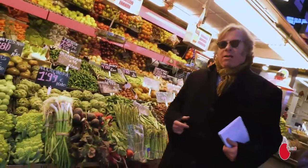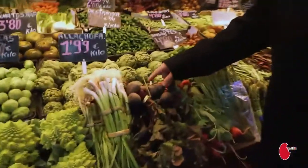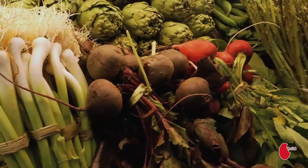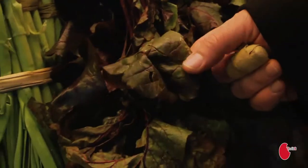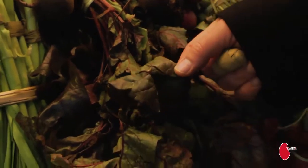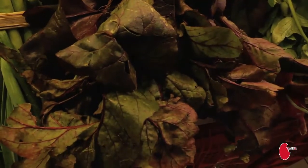Another one of my favorite vegetables, and very versatile as well, is the beet. You can roast these, you can boil these, you can pickle them. And what a lot of people don't know is the greens are edible. You can cook these, saute these, boil these, braise these. You can cook these like grelos. Cook these like turnip greens or kale.